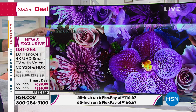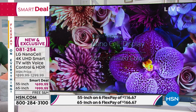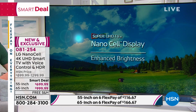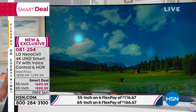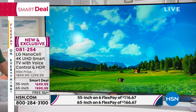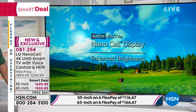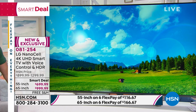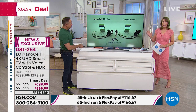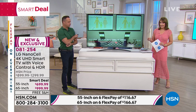By the way, if you like the 55-inch, without the stand, we are looking at 48.5 by 28.2, and then it's 2.5 inches deep. That is your measurement on the 55. The 65 is coming in at 57.1 by 33.1 by 2.5, and that of course is without the stand. You can leave it on the stand or put it on the wall. That's the beauty of this. It's going to look amazing in any room, whether you want the 55 or the 65.